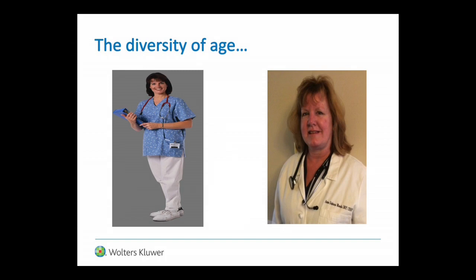We know that age. We have quite a diversity of age in nursing. The two largest groups of nursing today are those of us over the age of 50 and those of us under the age of 35. The group under the age of 35 is the fastest growing group of nurses within the whole community of nursing. What's interesting is that there's a gap between 35 and 45, that there's not enough nurses.